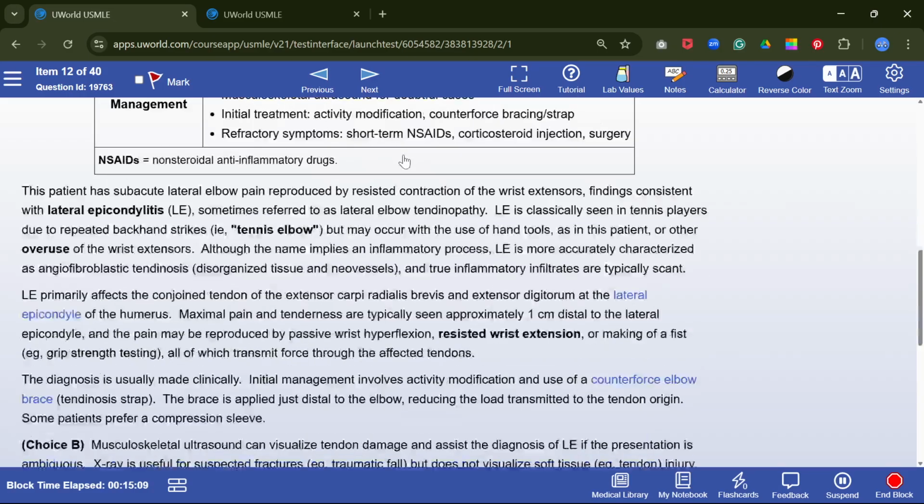It's lateral epicondylitis. This patient has subacute lateral elbow pain reproduced by resisted contraction of the wrist extensors, a finding consistent with lateral epicondylitis.